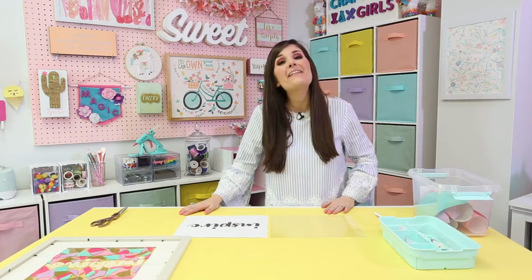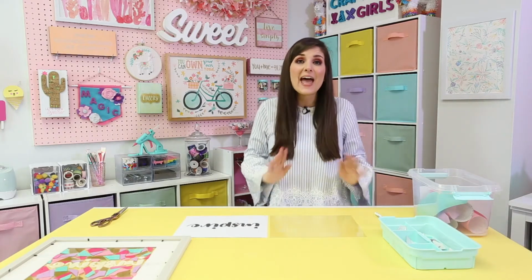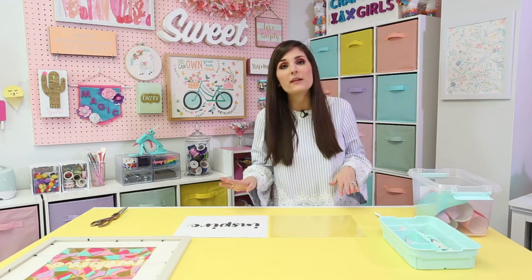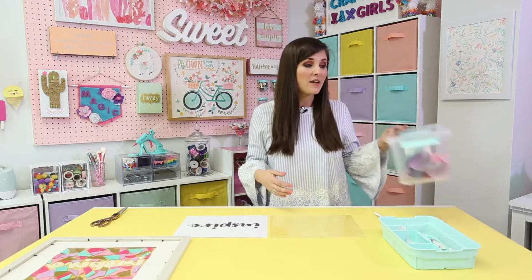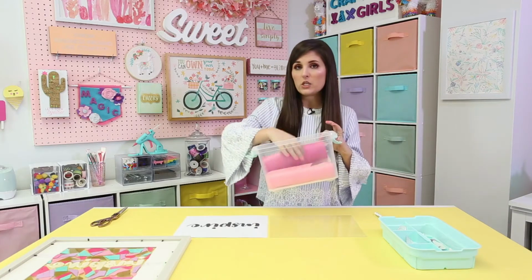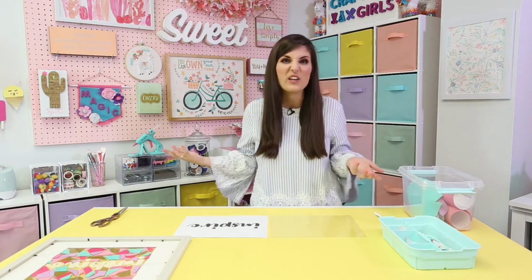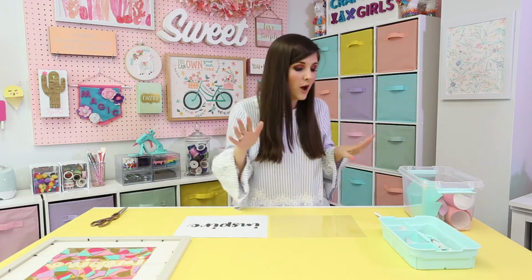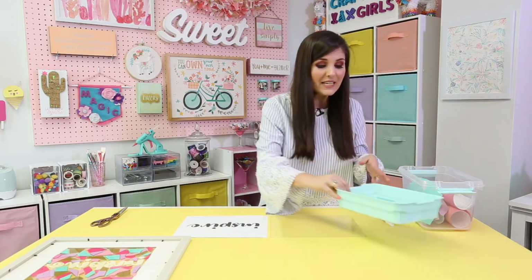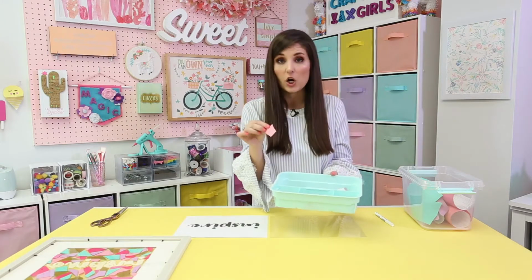All right, guys, it is time to do what I like to call a stupid simple craft because this is something that anyone can do. And if you're a crafter, you might have a lot of excess vinyl, maybe scraps that you can't use in your cutting machine or that aren't really worthy of cutting anything big out.